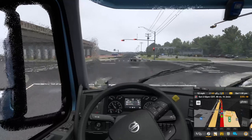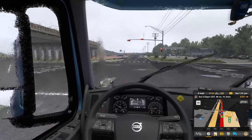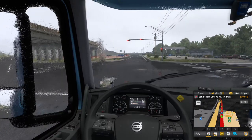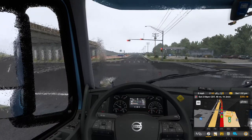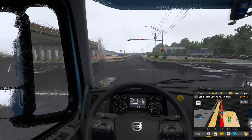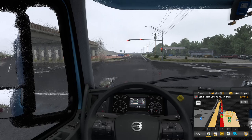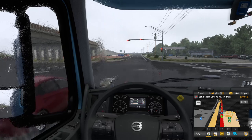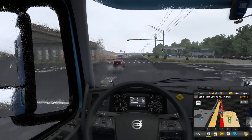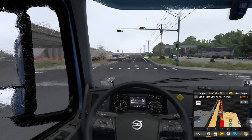There we go. So we are currently in San Antonio, Texas. Gonna be heading up to pick up a load of cattle, and going down to Brownsville. Do have my steering wheel hooked up. I think it's the PXN 900. It's a $100 wheel. It's good if you're starting out and you don't want anything too expensive.